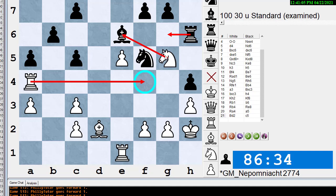Then knight takes e6, f takes e6, rook takes f5, e takes f5, bishop takes h6, g takes h6. We sack the exchange to win the exchange. That doesn't really do much, but we do have a little bit of pressure there. So rook f4 is definitely a candidate move.